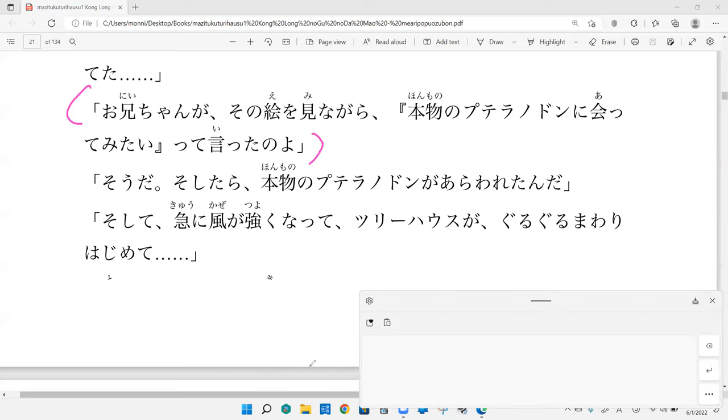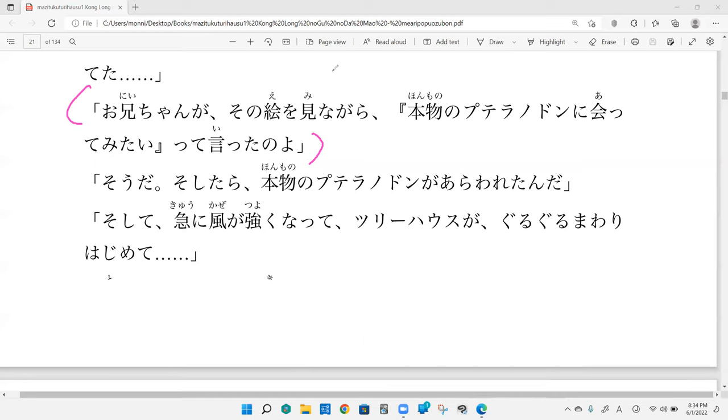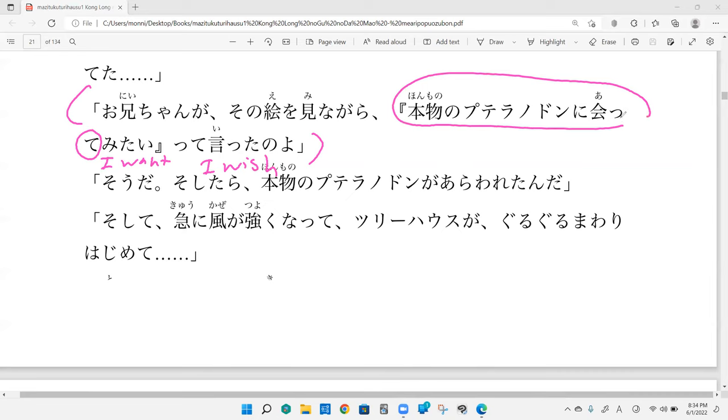Okay, so my older brother, he's seen the picture. That's a really good guess, because you would think "mitai" would mean "it seems like." But in this context, when there's a "te" in front of it, it means "I want" or "I wish." So what did he wish for? To meet the pteranodon. Yes.